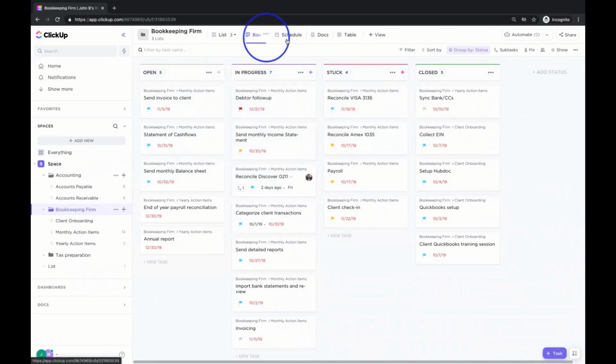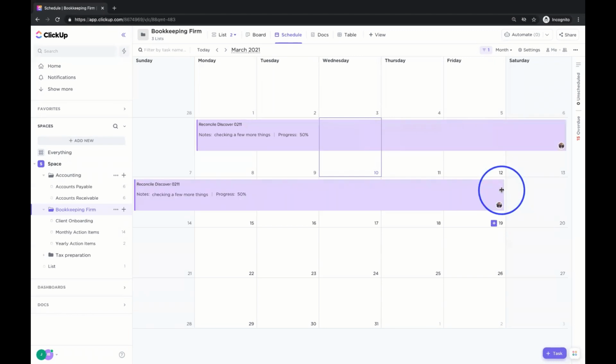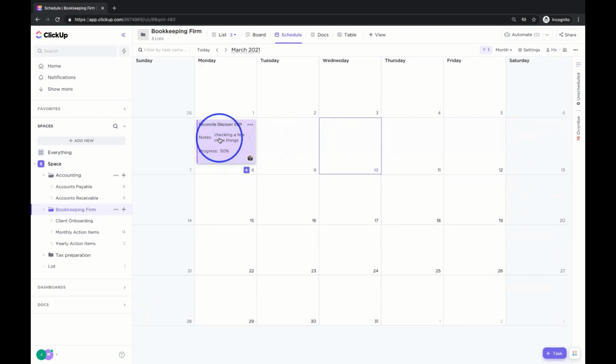To the right of that board view is also the idea of a calendar view. In this case, when we click it, there we are. We can see we have one task that I just created today, right? While you're watching me, but this task has a start date on Monday and an end date on Friday. Well, what I can do with this task is maybe it's going to take longer. I can click and drag and make it take longer. Or maybe it's going to take shorter. I can click and drag and change it. And then I can move it to particular today's date.